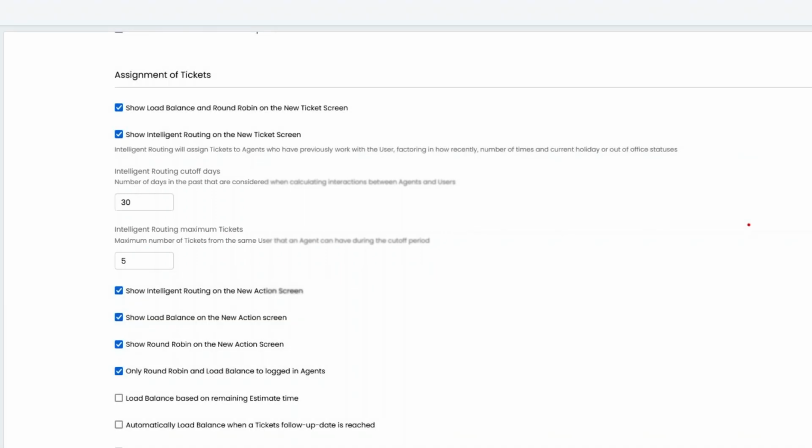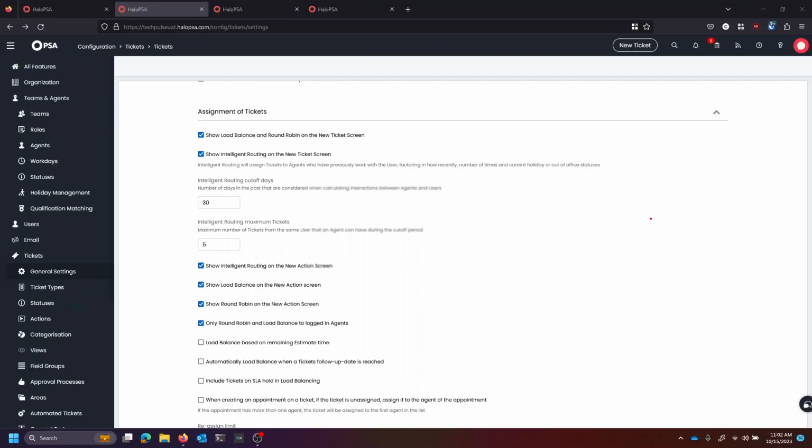That would mean if user A entered a ticket 28 days ago for some kind of incident, and they put in another ticket today for something else, if you select intelligent routing, it's going to go back to the last agent that interacted with that user because it's within this 30-day window. That's not always ideal. What if that issue is really not related in any way and it's just going to create an undue burden on your agent?